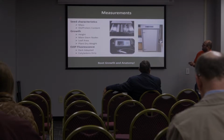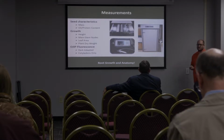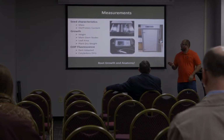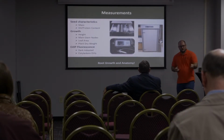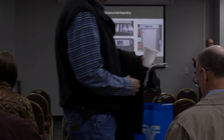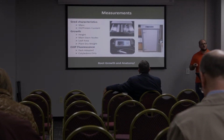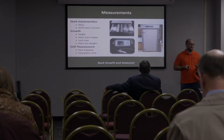But the first thing that I want to mention, the first part of this project, was to use some of the tools that we have available to us as physiologists. This thing right here is called a fluorometer. I can clip it to a leaf, push a button, and I'll get like 20 different parameters at one time that tell me something about a photosynthetic process in that plant.